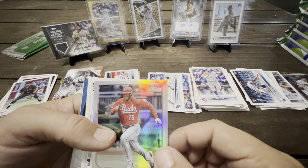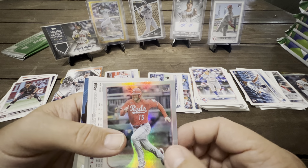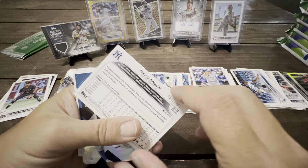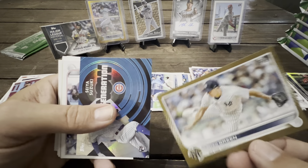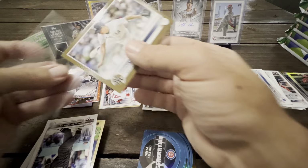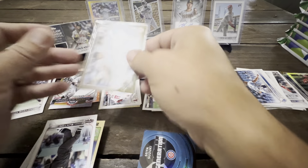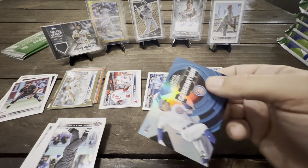All right, looks like some more color coming up here. That one can go over there. We've got another numbered card. This is out of 2022, Chad Green. And we've got a Suzuki on the Generation Now. We'll go ahead and soft sleeve up our 2022. Oop, you're going there. Generation Now, we'll go ahead and give you a soft sleeve as well.